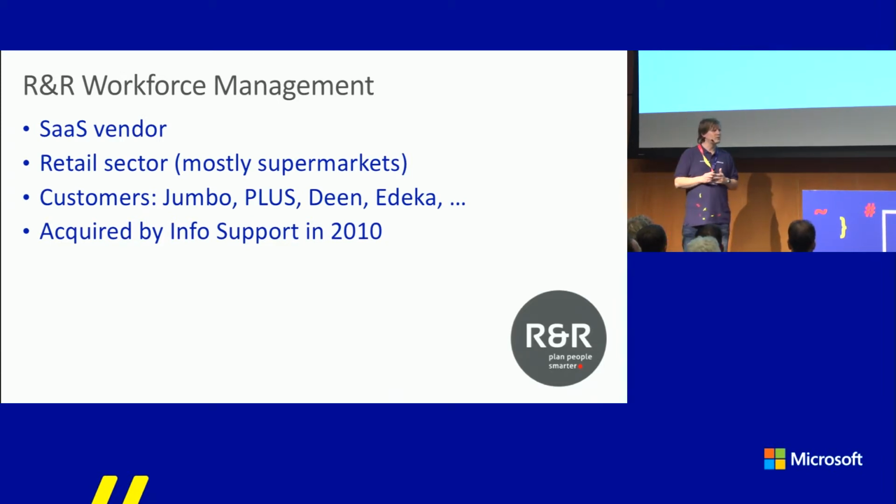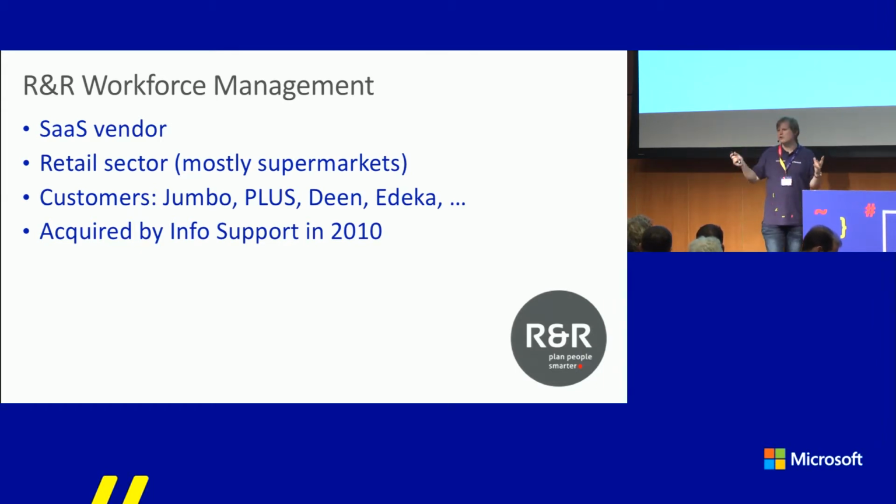So that's a lot of shops. Well, they're not all working with our software right now, but we are getting there. And what's a bit different for InfoSupport, I guess, is that this is a company we've acquired in 2010. So they're a separate company, and they are still a customer of InfoSupport, but we're under the same roof, basically.